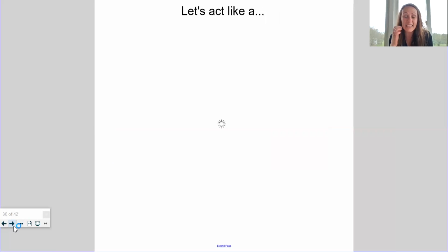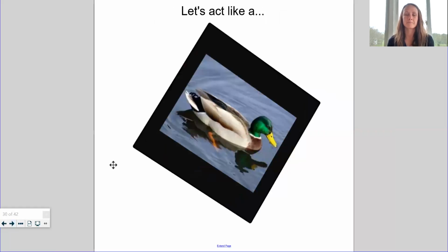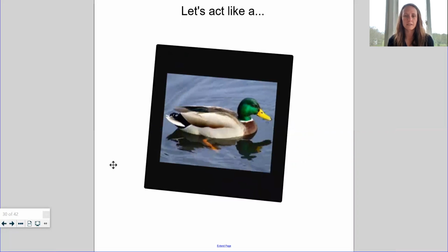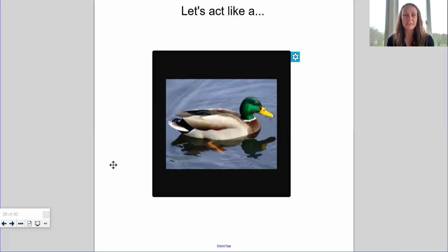Now it's time to act like something else. What is that? Do you remember? This animal lives on a farm, goes like this, and it says, quack, quack, quack, quack. What is it? It's a duck. All right, go ahead. Go around and act like a duck. Quack, quack, quack.